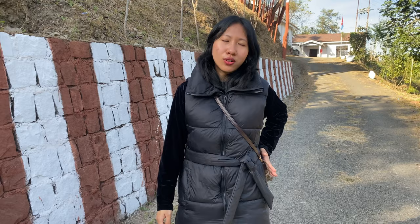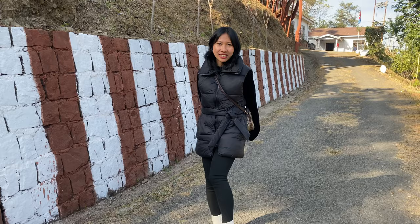Puffer jacket from H&M. The sweater inside is thrifted, the bag is also thrifted, and a warm legging from Urbanic, boots from Charles and Keith. So this is the outfit of the day.